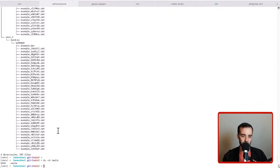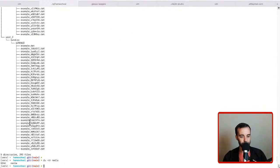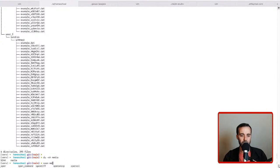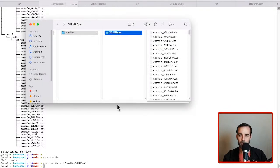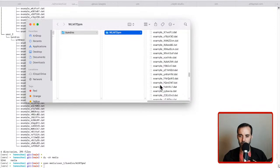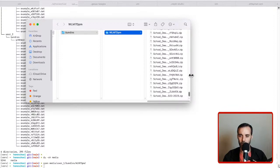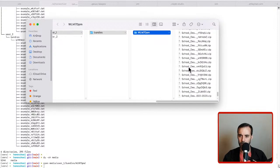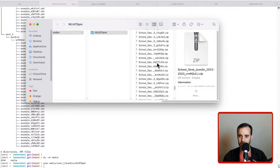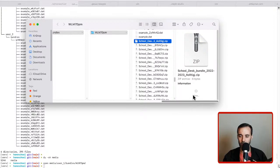Okay, so it looks like the file is in this path. Media, users one, bundles, and so on. So let's open media, users one, bundles. From here, one of these is the real one that we just generated. Oh, where are you? See, that's 6 bytes. That's tiny. That's not the real one. One of these had no prefix on it. Where'd it go?